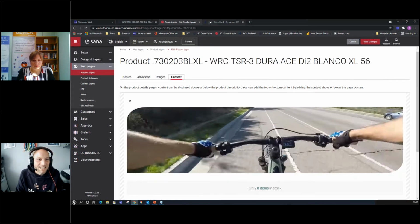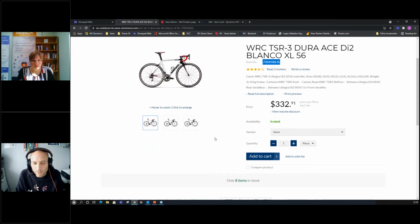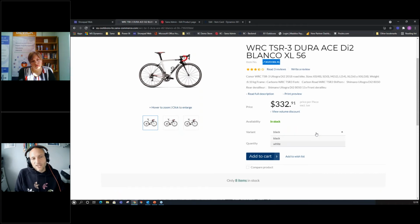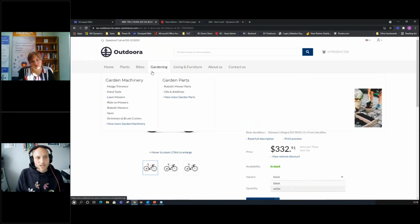So I think the key thing is the critical data, which would be the price, the stock availability, any volume discount, the attributes and everything like that will all be pulled through from Business Central, but we give you all the tools and control to actually make the store look however you want it to look. We can see we support variants, so if you have products that have variants within your solution, we can support those as well.